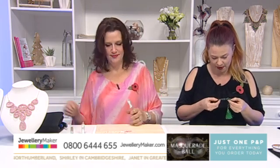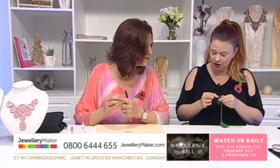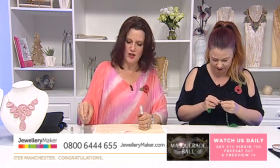What I love about this particular strand is you've still got those striations of the malachite coming through, but it's kind of muted, isn't it? Yeah, it's not quite frosted, but it's that sort of feel, isn't it? Yeah, it really, really is. Really cool. So take a look at this.